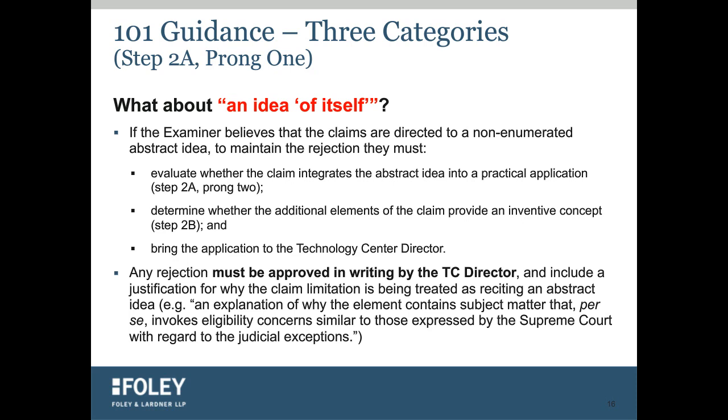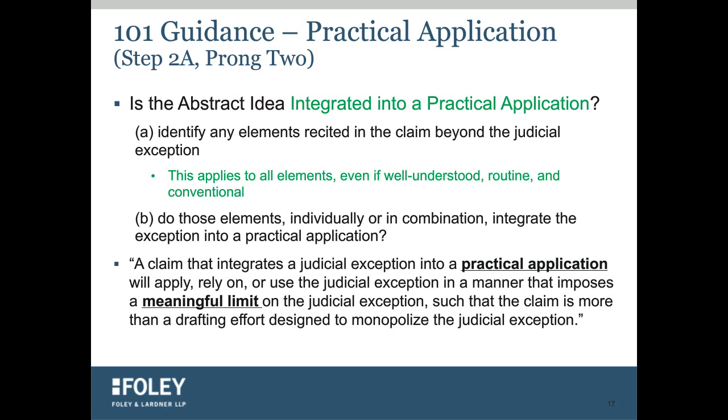For Prong 2 of Step 2A, examiners are asked whether the identified abstract idea is integrated into a practical application. And specifically, examiners are asked to identify any elements recited in the claim beyond the judicial exception, and asked whether those elements integrate the exception into a practical application. And though this may seem similar to the significantly more test of Step 2B, crucially, this prong of Step 2A requires consideration of all of the elements in the claim, including ones that are well understood, routine, and conventional that would typically be disregarded under Step 2B.